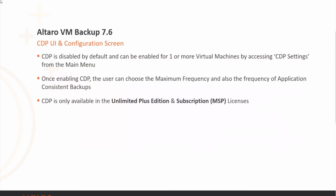With regards to the configuration of CDP itself, it is disabled by default, again, because this is something you should think about a little bit. You should enable this only on the virtual machines that absolutely require it, just so as not to apply any unnecessary load on your hypervisor. Once you enable it, you will be given mainly 2 options: the maximum frequency and the application consistent frequency. I'll go through this a little later on, once I'm demoing the features with the product. By the way, the CDP feature is only available in the Unlimited Plus edition and subscription licenses only.